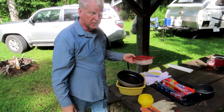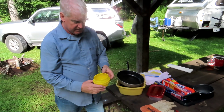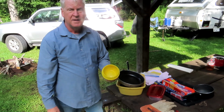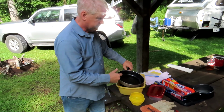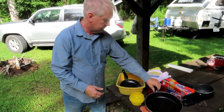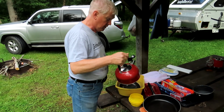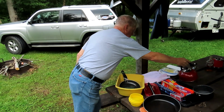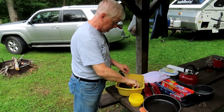I have dishes from the week, and this is what the pancake batter was in, so that's pretty gross. So we'll do a full clean for these guys. And, whew, that's hot.